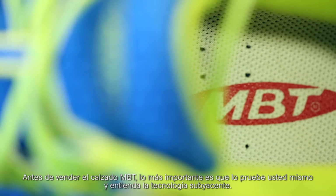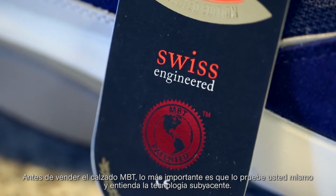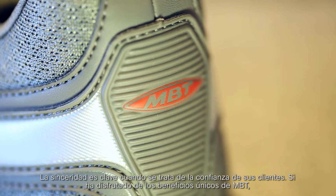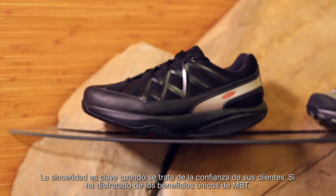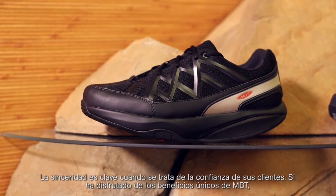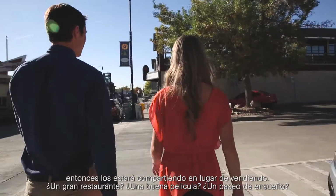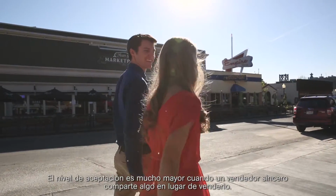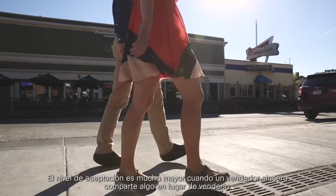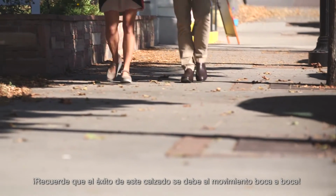Before selling MBT, it's most important that you first experience and understand the technology yourself. Sincerity is key when it comes to the trust of your customers. If you've experienced the unique benefits of MBT, you're sharing rather than selling. A great restaurant, a good film, a scenic hike, something shared from a sincere representative is much more welcome than something that's being sold. Remember, the success of this shoe has been a word-of-mouth movement.